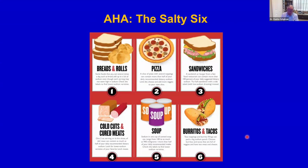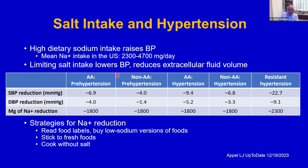The American Heart Association has labeled the salty six: bread and rolls, pizza, sandwiches, cold cuts and cured meats, soup, especially canned soup, burritos, and tacos. Lowering salt intake can lower blood pressure in pre-hypertension or in hypertension, African American or non-African American, or even resistant hypertension. So you can get a lot of mileage out of salt restriction. And here the salt restriction was to 1,800 milligrams per day.